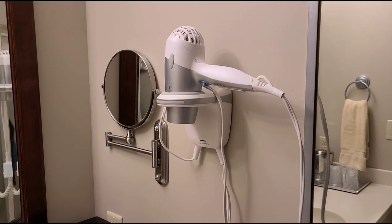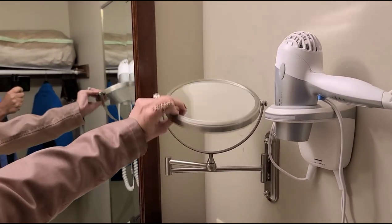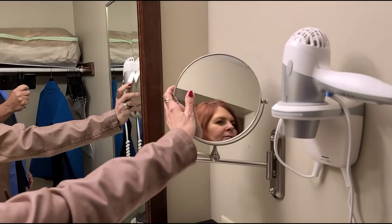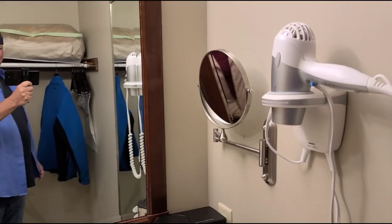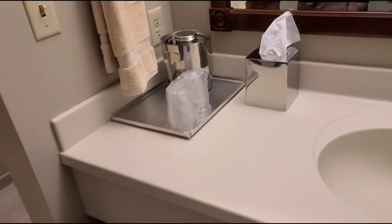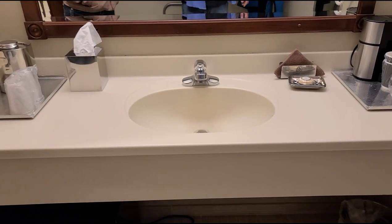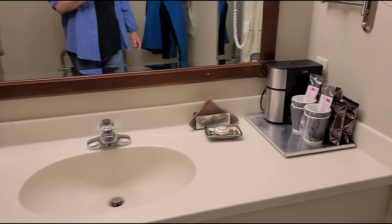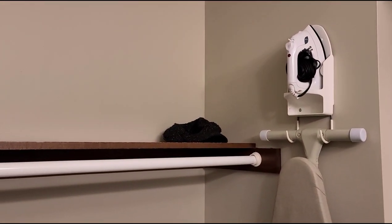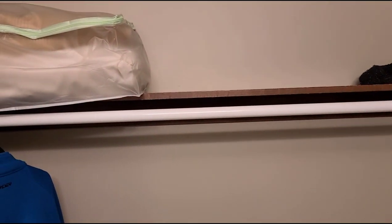And they have this really nice big mirror. Put your makeup on, or shave, maybe. Got your full mirror to check how you look. Your ice. Refrigerator does work, John. I checked it out, and that's a main thing. That's large. You have an ironing board and an iron. Plenty of places to hang your coats. It's a lot of room. What's nice is, while one's showering, one can be on this side getting ready. That is nice. Extra pillows.